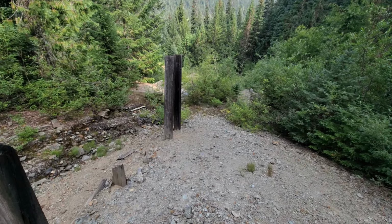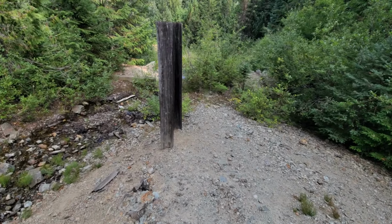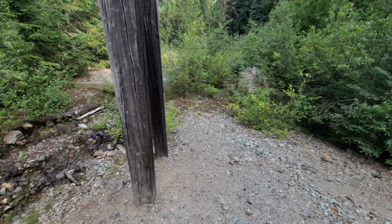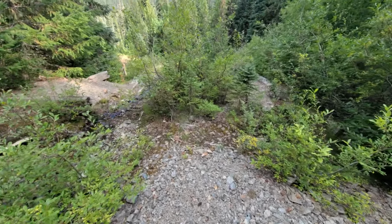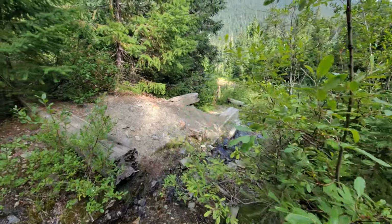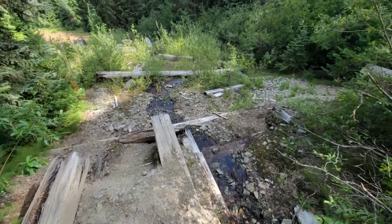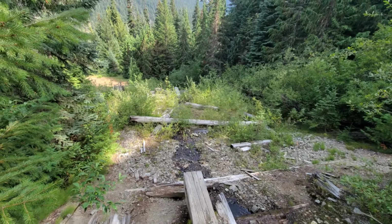And then, of course, this area produced up into the late 40s, when, and I believe it was around 1948, everything was pulled out of here and the whole area was shut down, and Copper City and the mines ceased to exist for the most part. So we'll go back to where we came in on this side trail. Take one last look. You can see down to the bottom of the mill site.